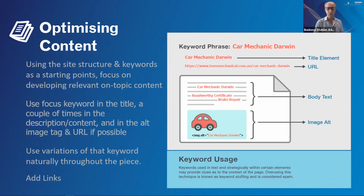Links are very, very important internally. So you want to have as many of those, maybe up to 10 or so on your home page, just linking to your other pages. Okay, so that's a fairly simplistic way to show you. You don't want to do keyword stuffing where you're putting keywords in everywhere, because that'll be considered spammy by search engines and you'll be penalized by not being ranked, essentially.